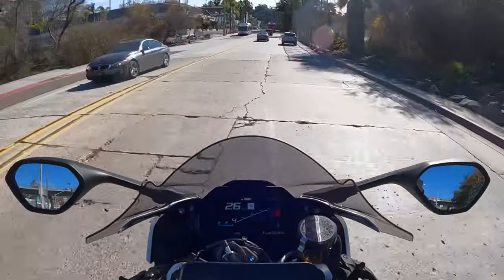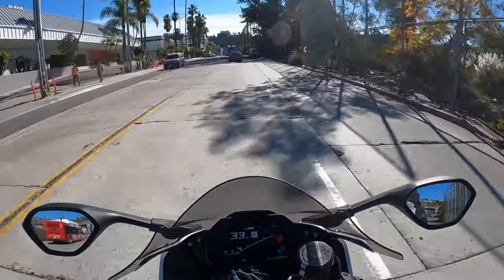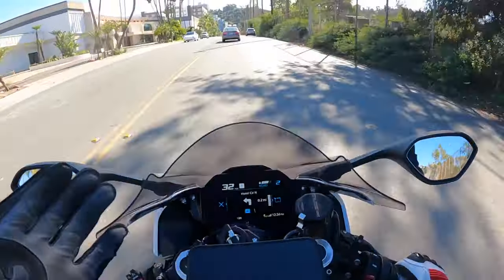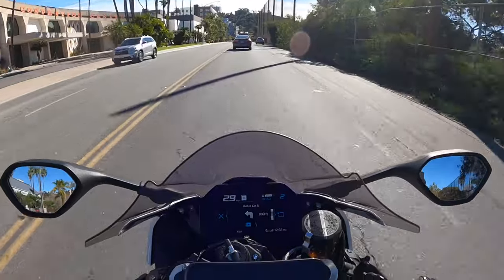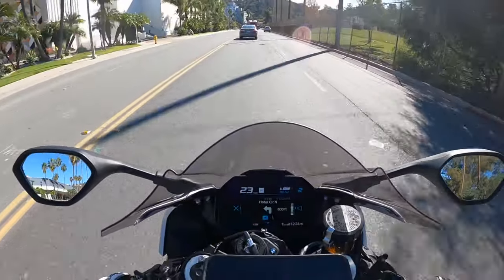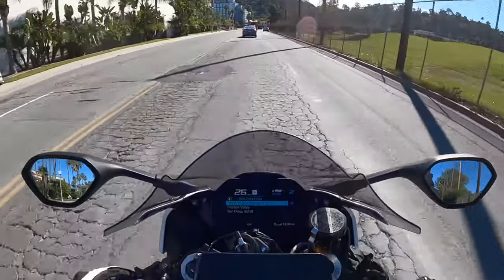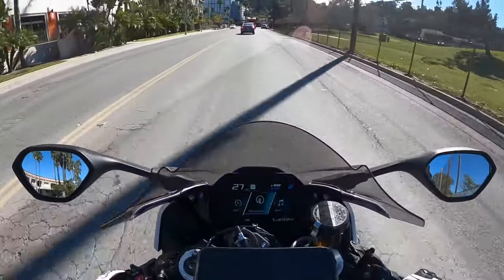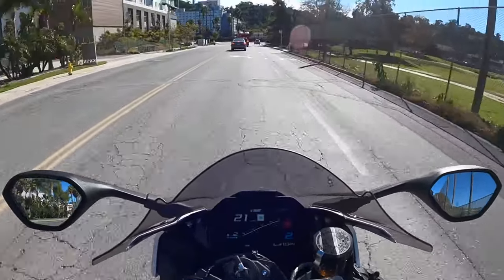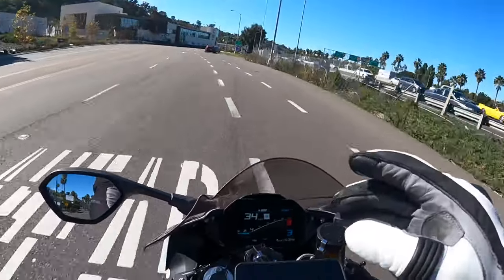Why is that? I don't know. I think it has to do with emissions. But this one's still restricted. So you'll still see the power. You still get the power. It's just only when you hit that 9,000 RPM range where it truly is kicking in to how much power this motorcycle actually has. So we're just gonna go ahead and get on the highway, and then I'll show you guys what this is capable of.